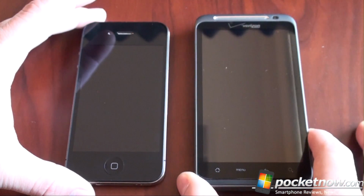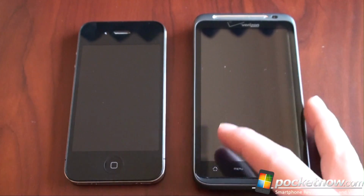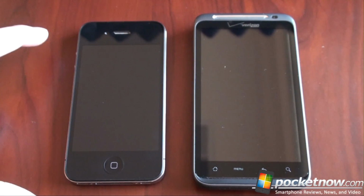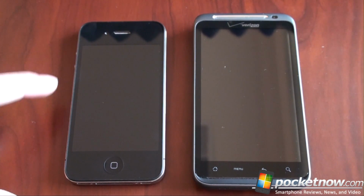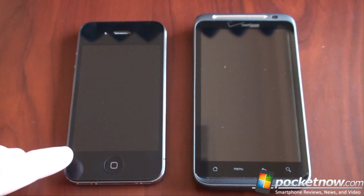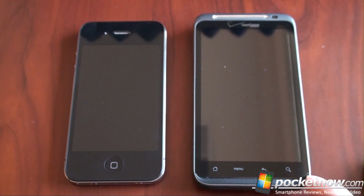Okay, so let's talk about specs. What is inside of these phones? We'll talk about screen to start off. The Thunderbolt has a 4.3-inch diagonal screen with 800 down by 480 across resolution. The iPhone obviously has a smaller 3.5-inch screen, but with much higher resolution, 960 down by 640 across. In terms of pixel density, the iPhone 4 is at about 326 ppi, whereas the Thunderbolt is at about 217 ppi.